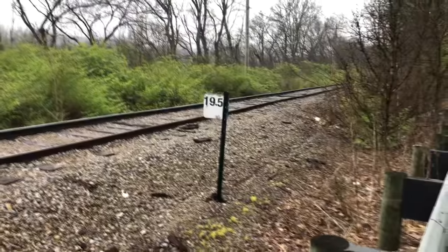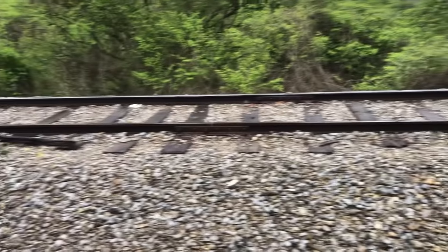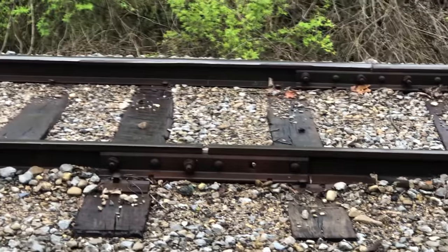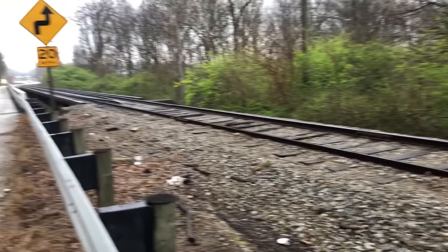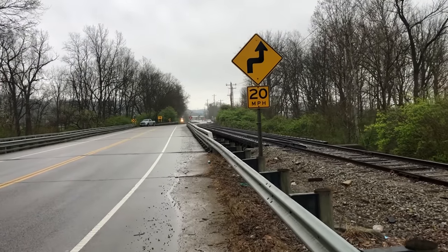I'm over here at mile 19.5. Going to watch them go over the little bridge here. Look how small the rail is. That's really light pound rail. Now past this point, the only customer they've got is where they're taking that grain to, and I forgot the name of it. So they're coming from that way right there. We're gonna see them come across this bridge.